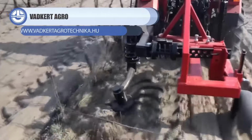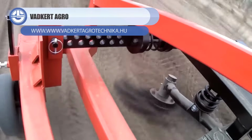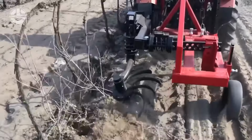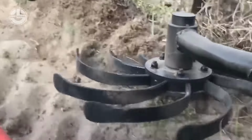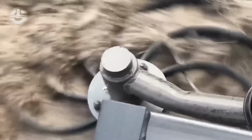Vadkurt Agritechnica is a Hungarian company that specializes in the development and production of agricultural machinery and equipment. The company is known for its high-quality products and innovative designs, which are designed to meet the needs of farmers and other agricultural professionals. This machine is fit for heavy-duty agricultural tasks and can surely enhance the productivity of the farms.